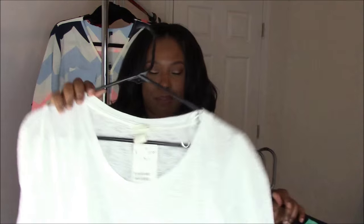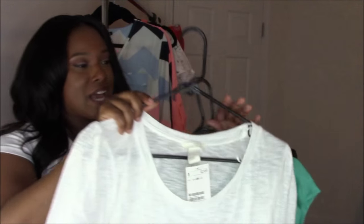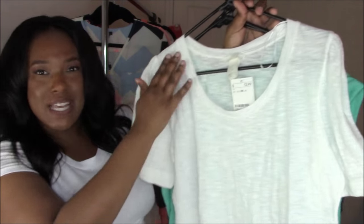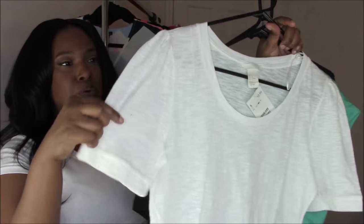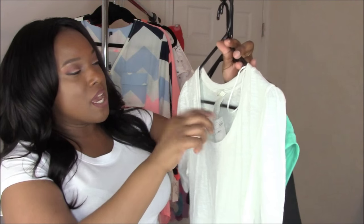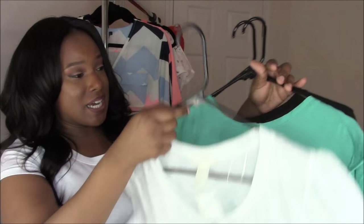I think last year when the summer was ending, I was able to just wrap up on a bunch of work pants. So I have a ton of work pants. So I picked this little one up, this was $4.99. It's a regular white tee, but it has little scoop necks, kind of a little fluffy arm here. I got this one in a medium. It says $12.99, but it was $4.99.